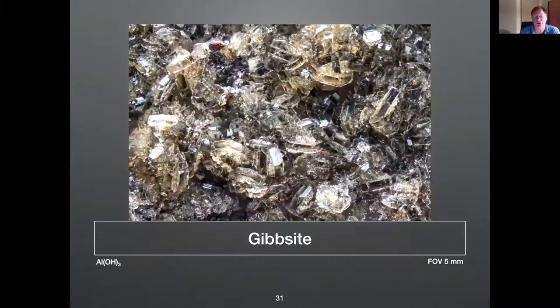Then we have gibbsite. This is an unclear photo, I know, but this is so lustrous and so complex. You can just see the contours, but gibbsite is monoclinic. These platy crystals have a pseudo-hexagonal look. And I'm really amazed that I received this well-developed specimen collection, because gibbsite was only found once in just one single spot in the northeastern corner of the quarry, associated with hematite.